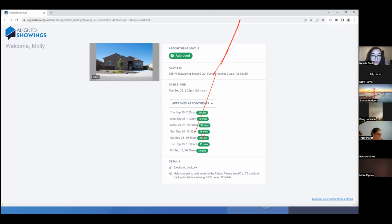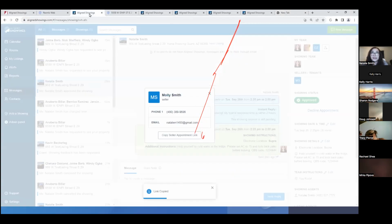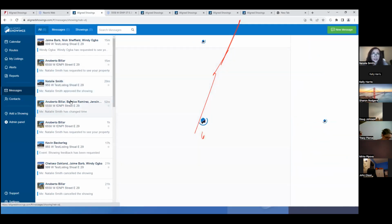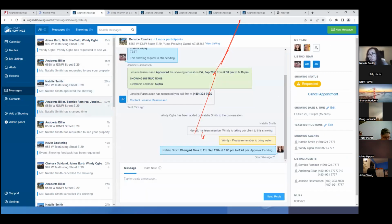The seller tenant information is not shown on the other side. Yes. For instance, I came in here and I see the seller or tenant, but the showing agents won't be able to see them. They won't even be able to communicate with them. So if I'm in here as the showing agent and this is Bernice's listing, Bernice may have a seller or tenant added, but I just can't see them. I can't communicate with them. It's just for approving or declining if that's the situation.